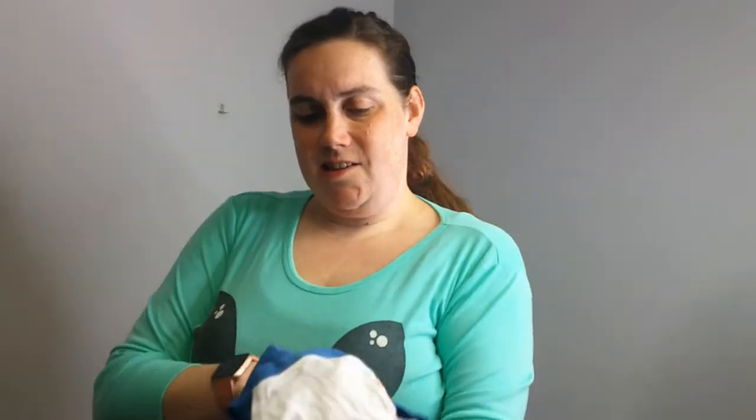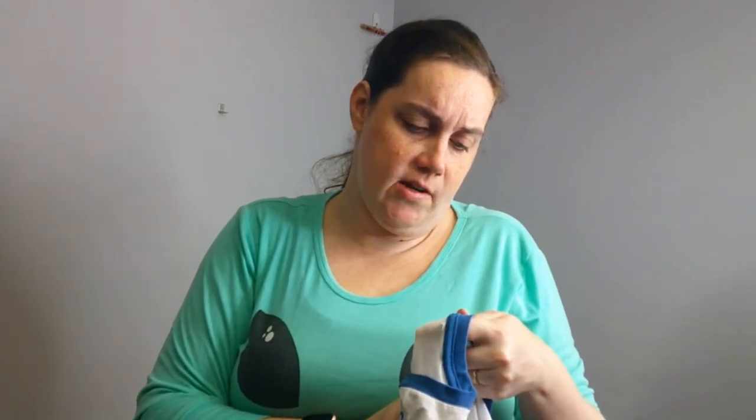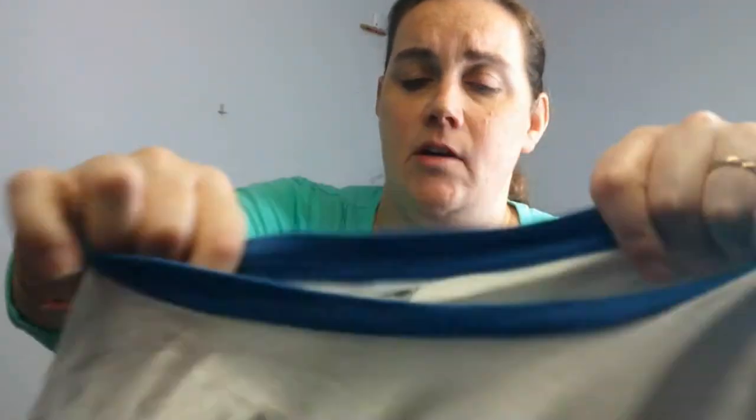This is Rolling Stones, just a little band tee. It's by Zara, I think. Oh no, it's not. It says Tailgate. I thought it said something else. It's probably like Walmart or something, but it's a band tee.